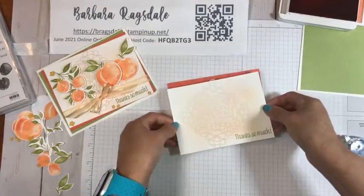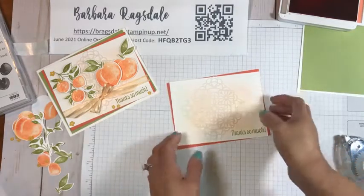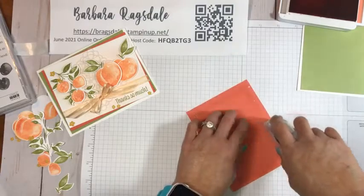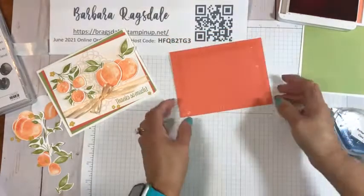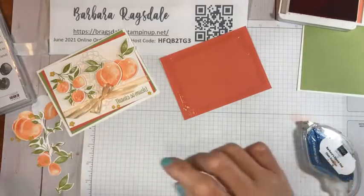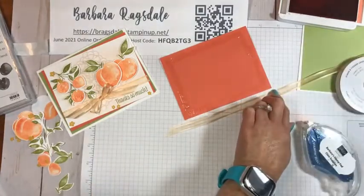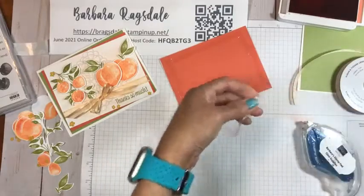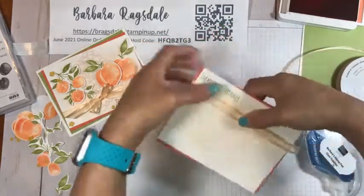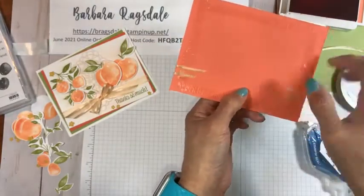So let's mat this onto our Calypso Coral at an angle, so you can see a little bit of that Calypso Coral around the edge. And then we're going to put adhesive around the back of this. And you want to make sure that it's as close to the edge as you can get it over here, only because we're going to be using the Pale Papaya open weave ribbon. So let me cut a piece that's a little bit wider than this. There we go. Because this piece we're going to wrap around the front and then wrap it around the back there. Just stretch it across the front.